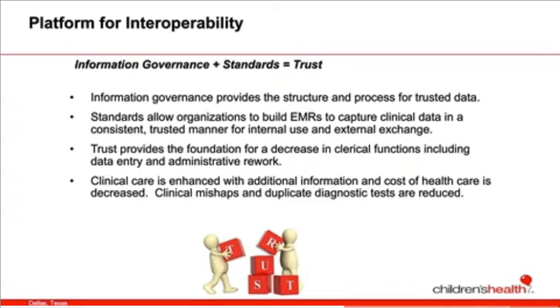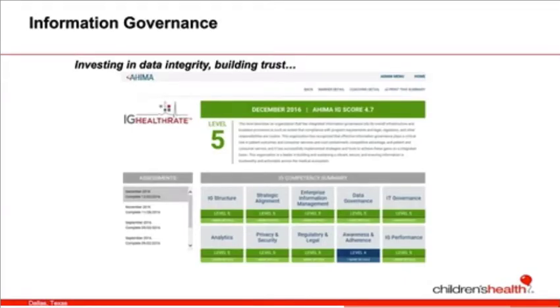How do we get to that trust? Well, we get to that trust by investing in data integrity and building trust. Here at Children's in Dallas, what we did to get to that point was we embarked with AHIMA on an information governance journey, and we used AHIMA to help us understand where we can improve our information governance and how we could leverage what we already knew.